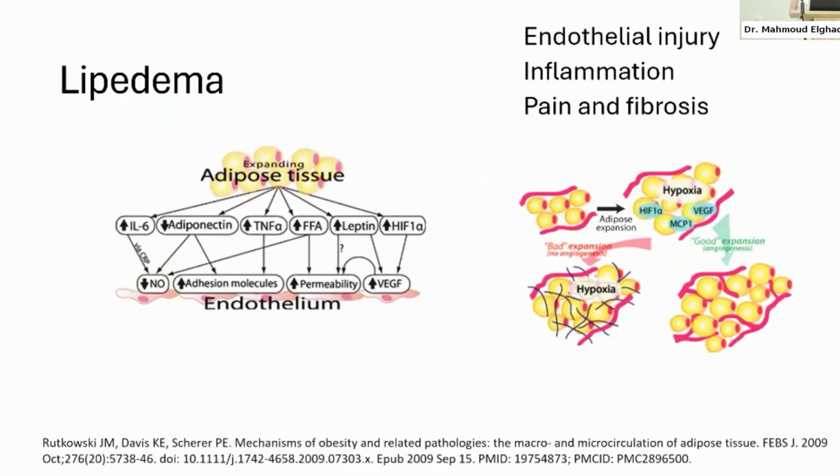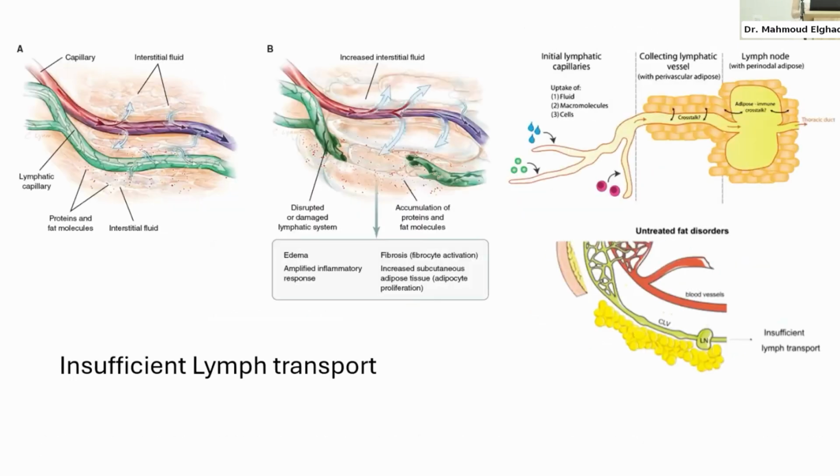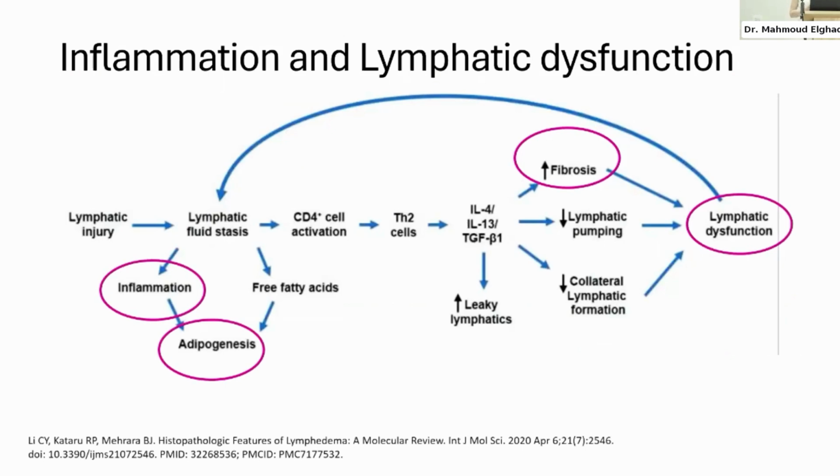As we know, lipedema has an important role in inflammation. We have fibrosis and endothelial injury, so that leads us to insufficient lymph transport. We know that at early stages in lipedema, as in grade 1, we already have some insufficient lymph transport, and in the latest grades, as in the 4th grade, we also have lymphedema associated. So it's very important that we understand this pathological condition: lymphatic dysfunction leads to more fluid, that leads to fibrosis, that's going to lead to more fatty tissue accumulation.